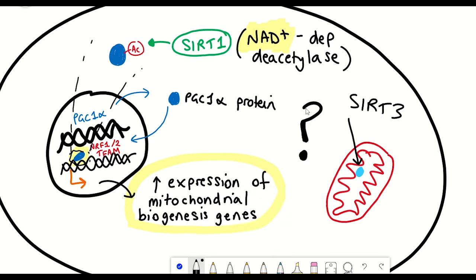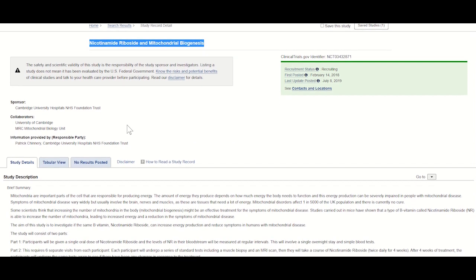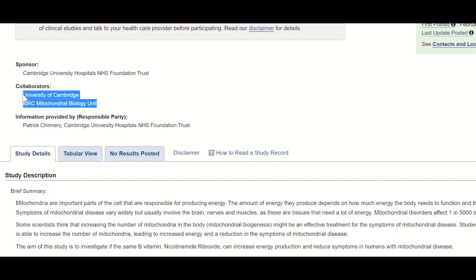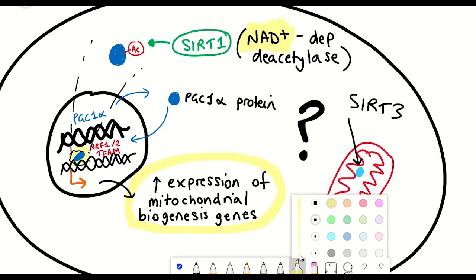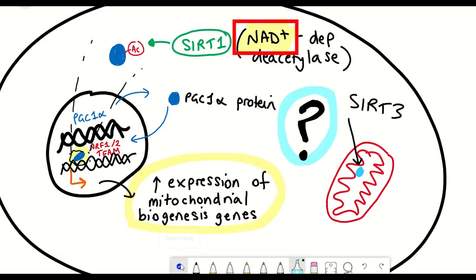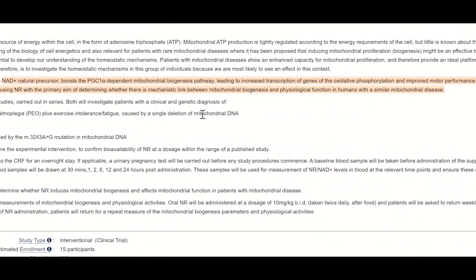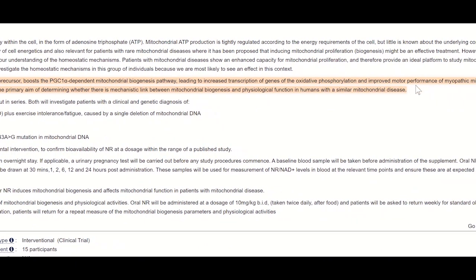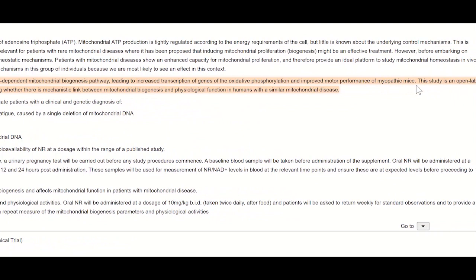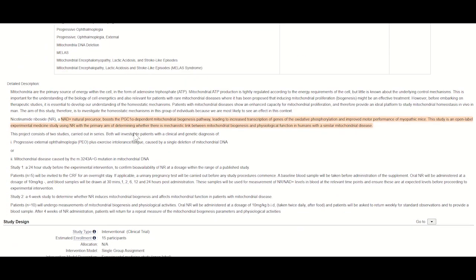But it's also interesting to note that a clinical trial is currently in progress at Cambridge that's investigating how nicotinamide riboside might be impacting mitochondrial biogenesis. And so nicotinamide riboside is another NAD+ precursor that's previously been shown to increase the transcription of genes involved in aerobic respiration that occurs in the mitochondria and was shown to improve motor performance of myopathic mice. And so this clinical study is trying to investigate whether or not there's a mechanistic link between mitochondrial biogenesis and physiological function in humans with a similar mitochondrial disease.